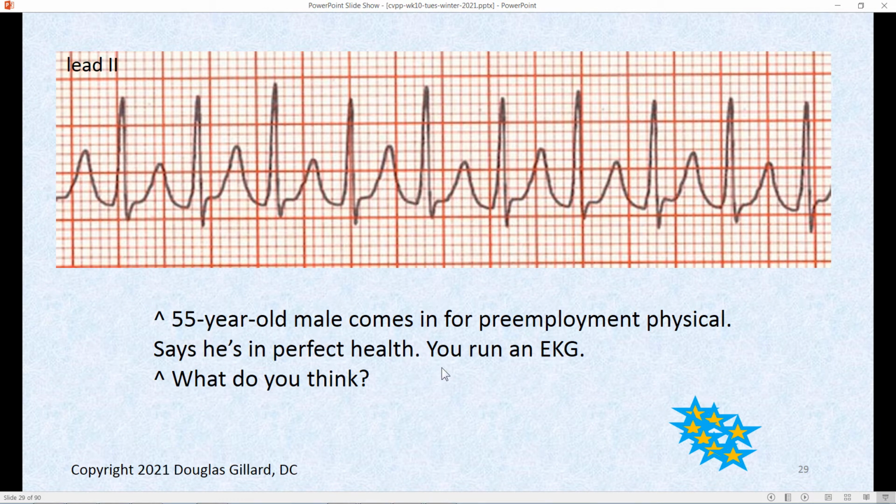Okay, a 55-year-old comes in for a pre-employment physical, so she's very healthy. You run an EKG to see if her heart is healthy looking. What do you think of this? It's kind of hard to see. Did I blow it up a little? But to me, that R wave looks a little slurred. I don't see a P wave. Do you see a P wave? I see a nice T wave. I see no P wave. It's definitely a tachycardia. How fast is it? That would be 300 beats per minute. That would be 150. This one's going pretty fast, probably 170, 180 beats per minute. So this is looking like AVRT to me.